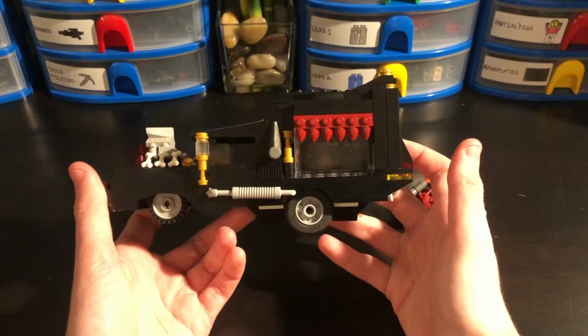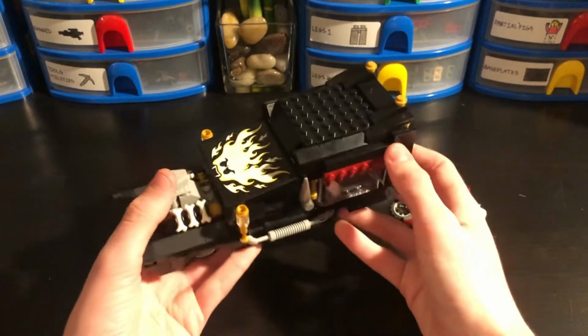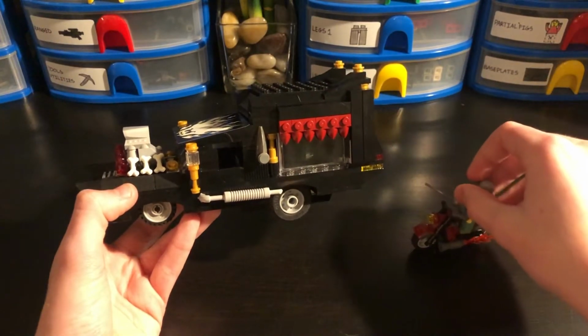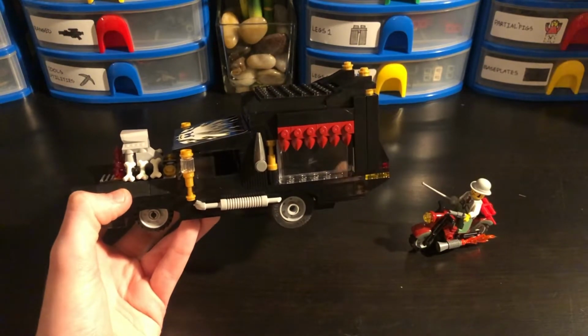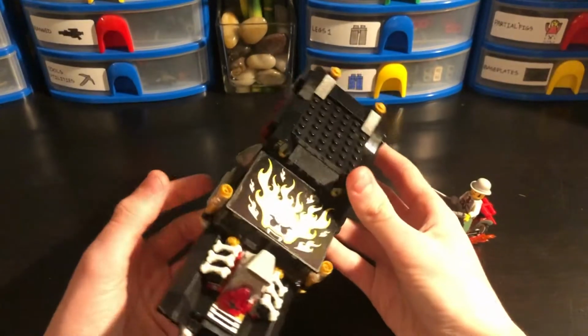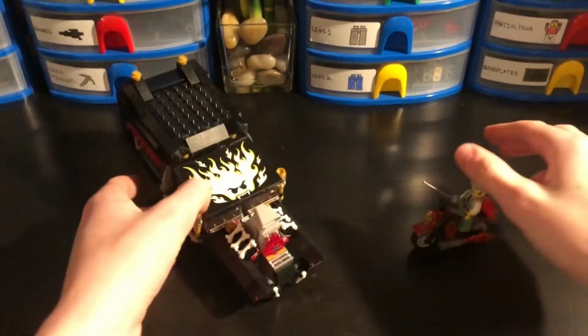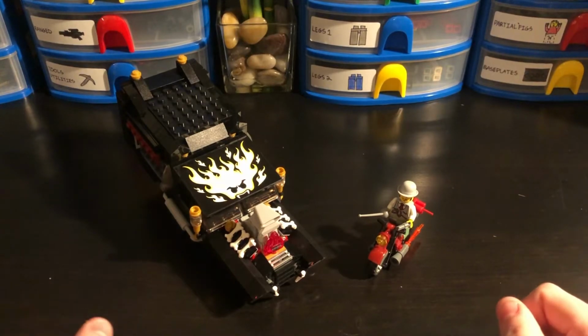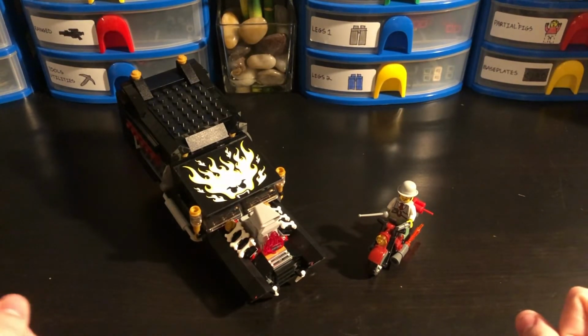It's a really nice looking car. Again, I really like the fact that it's kind of a mix between a hot rod and a hearse, and just the size of it makes it look even cooler. So that is my review for the Monster Fighters Vampyre Hearse set number 9464.